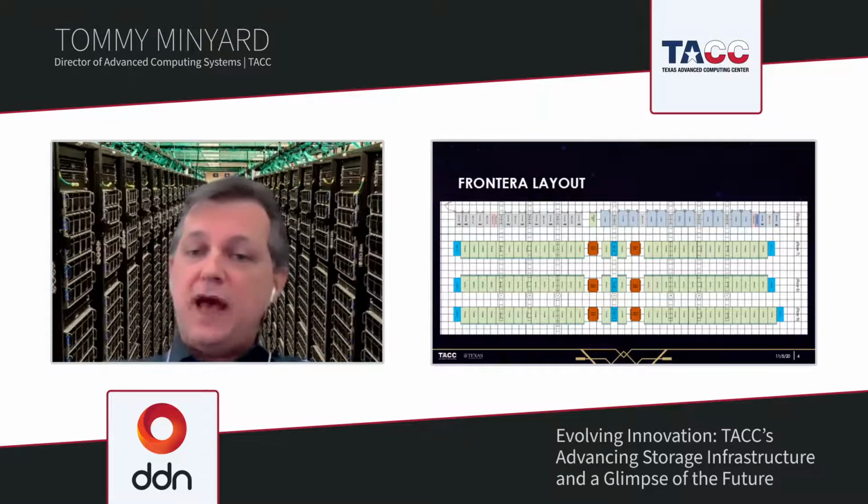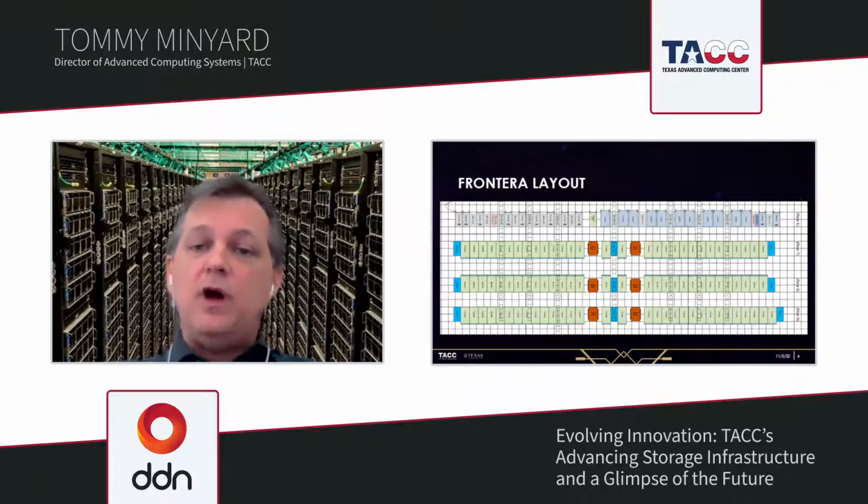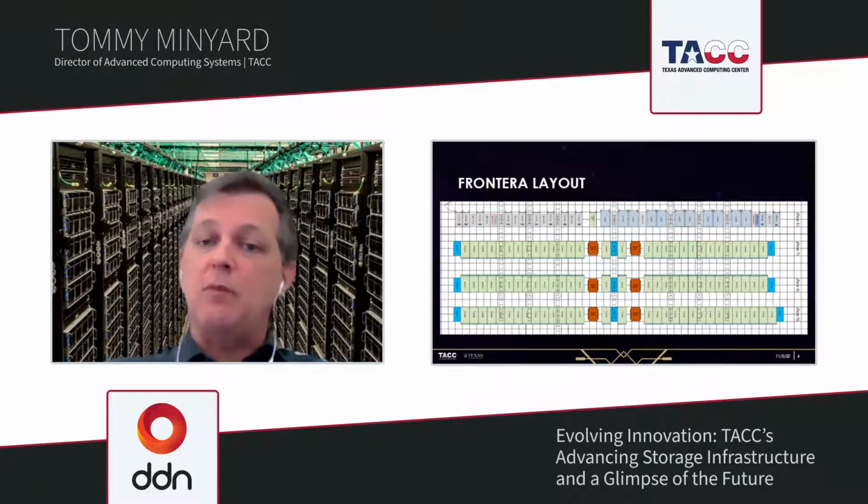In addition to having the 18K controllers, these are the embedded controller Exascaler appliances that act as Lustre appliances. We also support the IME burst buffer technology as well. We have a deployment of over 3 petabytes of IME storage here that we're using in front of one of our Lustre file systems for people doing burst buffer and using the NVMe flash storage at very high performance.